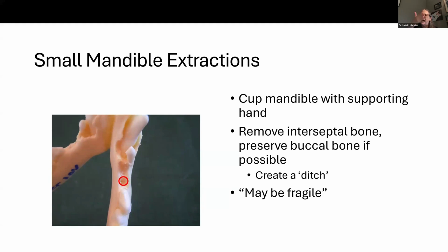Remember, on the maxilla, I'll remove whatever maxillary bone I need to. But I don't want to do that with the mandible, especially on a smaller patient. So I'll create a ditch, okay, to help remove some of that interdental bone, interseptal bone, and be able to approach it from the rostral mesial side and distal side, all right?